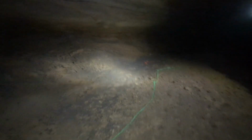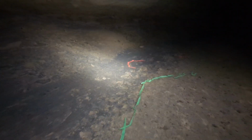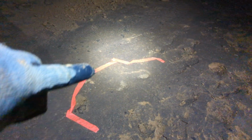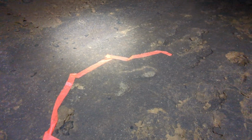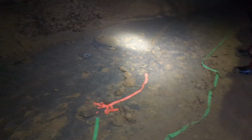Okay, so we are finally at the area where the bare footprints are. And again, these footprints are estimated to be about 1,500 years old, and they are from when the Native Americans used this cave. So there's one there. You can see the ball of the foot and then the heel. There's another one right there. And this area has been flagged off to keep people from accidentally stepping on them and ruining them.